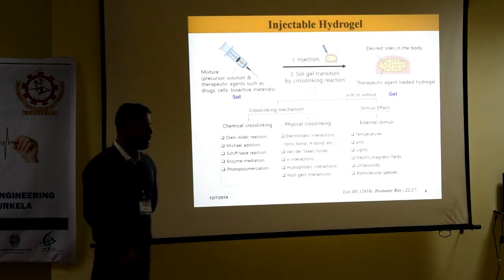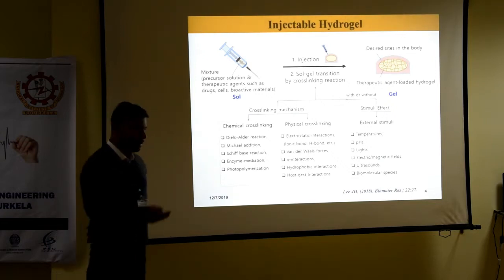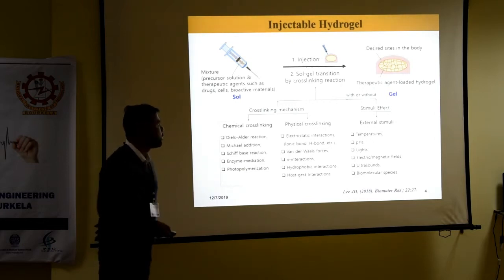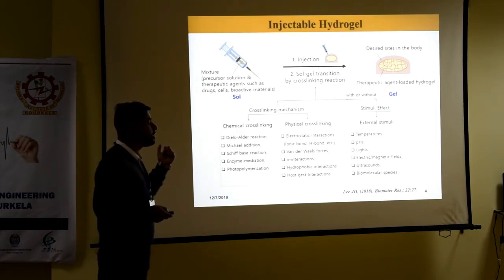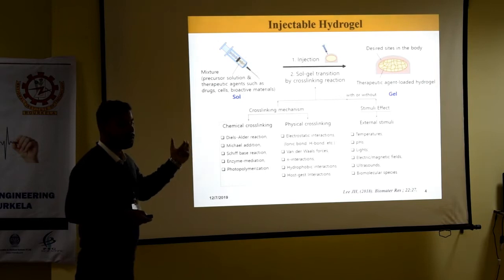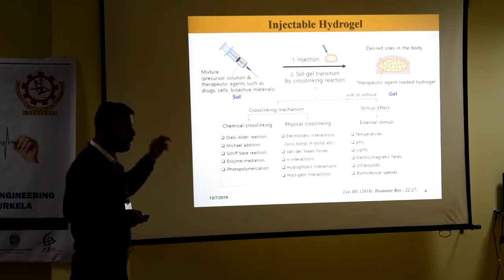Injectable hydrogel is now commonly used and popular for localized delivery of drugs. More studies are going on in anti-cancer therapy, but there are few studies in arthritis conditions. The hydrogel can be loaded into a syringe, and then with external stimuli like pH, temperature or light changes, when you inject it into the body, it converts into a gel and slowly releases the drugs or any therapeutic molecule into the target cells.